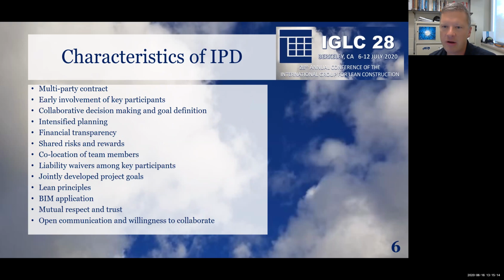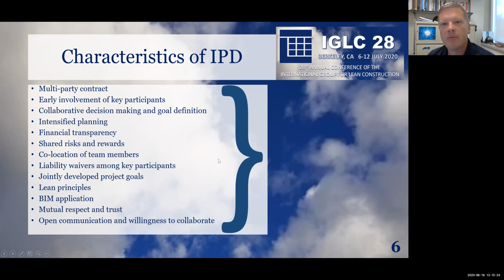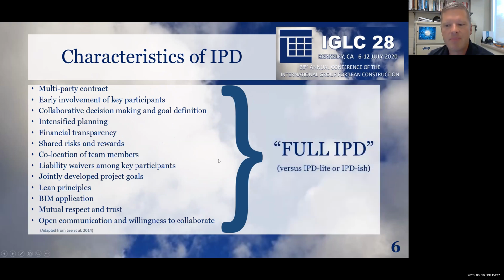Quick background, although I think most everybody listening to this is familiar with it, there are a lot of characteristics of a traditional IPD. There's a great discussion about full IPD versus IPD light or IPD-ish. The project that we've selected ends up being IPD light or IPD-ish, just because we could not find a full IPD residential project.